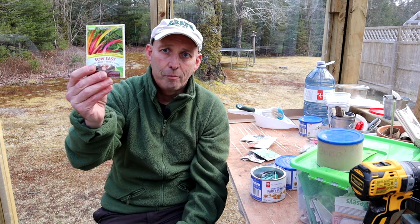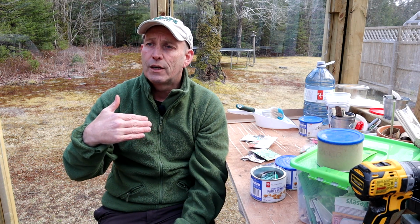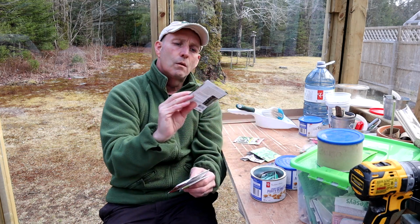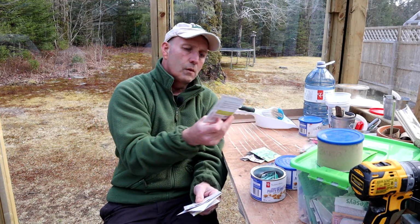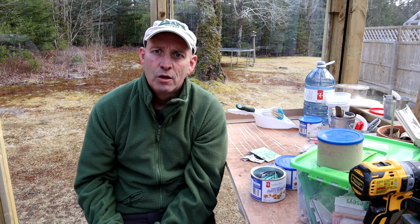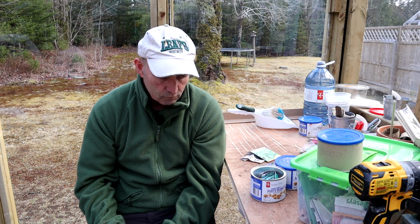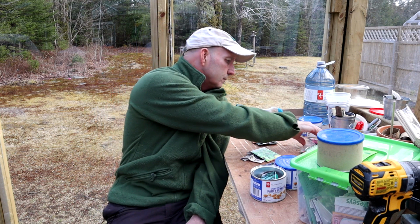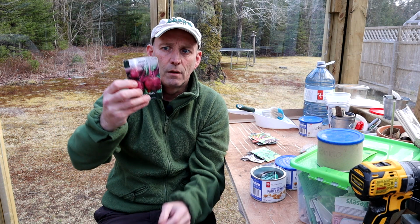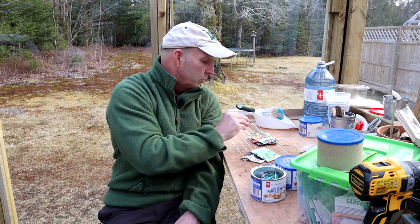So Swiss chard, I'll be planting that as well from next week. So all of these ones I'm talking about now, carrots, onions, spring onions, etc. Peas, I'll be sowing them towards the end of this month as well. Peas, and beets towards the end. Beetroot. This one is Early Wonder. Not grown it before, so I'm not sure what it's like.